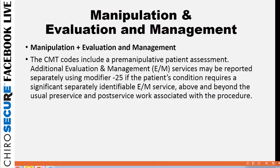Well, let's start first with, when you do manipulation and an evaluation and management together, there's an inclusion. So all of us, I'm sure, are familiar with billing the modifier 25. And here's the reason why. The CMT codes, meaning the adjustment codes, include a pre-manipulative patient assessment. Additional E&M services may be reported separately using modifier 25 if the patient's condition requires a significant separately identifiable E&M service above and beyond the usual pre-service and post-service work associated with the procedure.